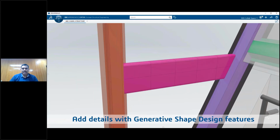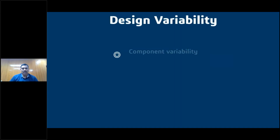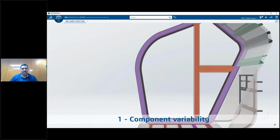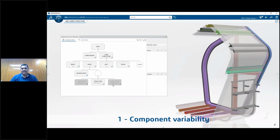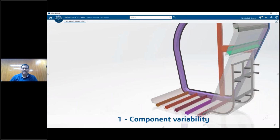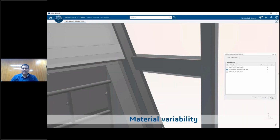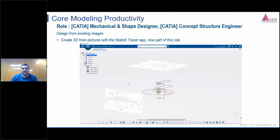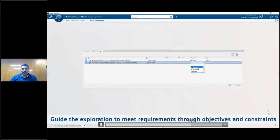We need to look at three different variables, basically. These three variables will control our design and tell us whether it is really feasible or not. We look at the design variability from the component variability perspective, material variability perspective, and also parameter variability. When I look at the component variability, this kind of knowledge is built into these applications. I can make alternative designs very quickly using this concept engineering. Here I'm able to check the component variability, different kinds of platforms for this excavator, which can stop the rollover. Similarly, I can change the material variability. I can also change the parametric variability. So I can look at the different shapes.